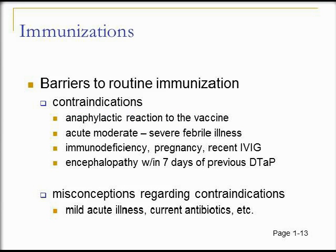So what we're going to talk about related to vaccines today is really the myths and misconceptions that lead to missed opportunities for immunization. It's very important as pharmacists that we understand what's a true contraindication and what isn't. And you'll see from this list there's very few true contraindications to giving immunizations.